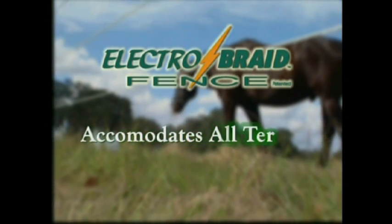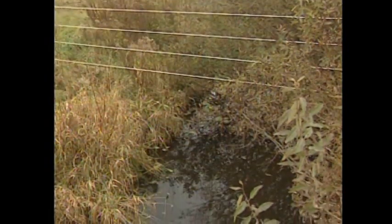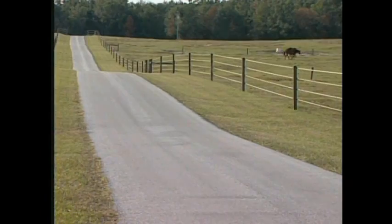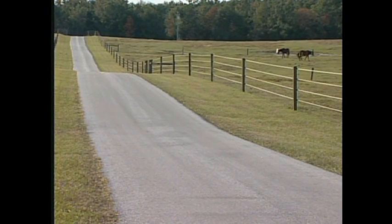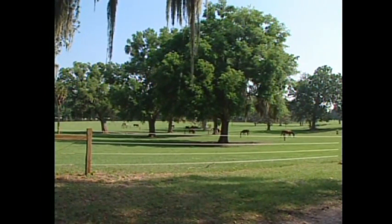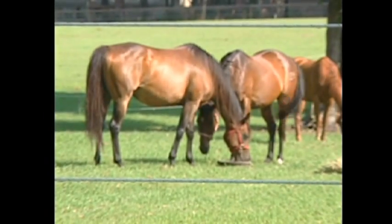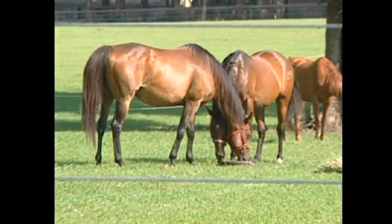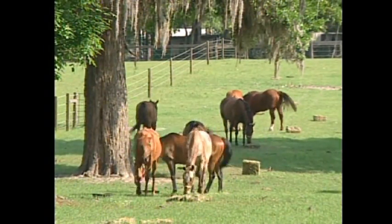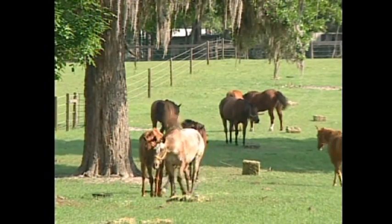ElectroBraid accommodates all sorts of terrain. Streams are easy to cross, even a wooded environment. It's all very open, and it's a different look than the board fencing, but it's a very clean look. We're looking more and more to open things up. Horses are much happier when they've got a more open concept, open view. They're a herd animal. It gives them that feeling that they're a part of the herd. Very, very important from a behavior point of view.